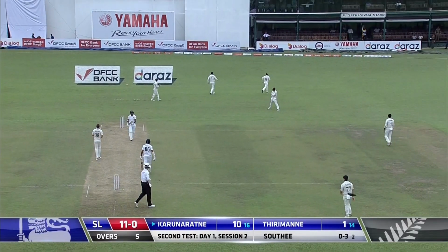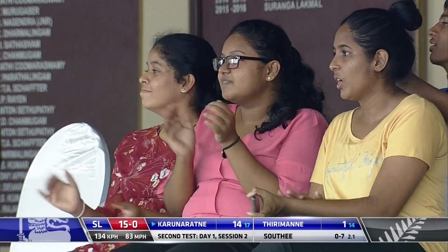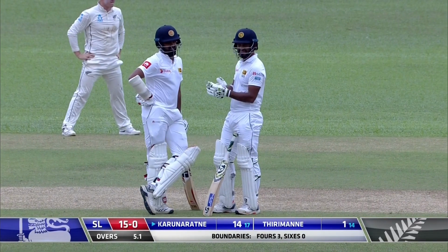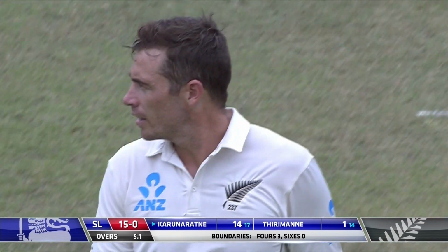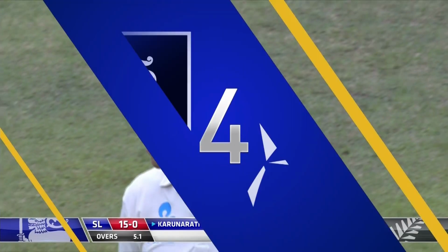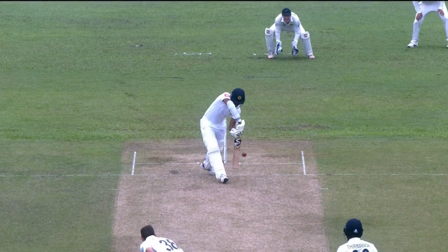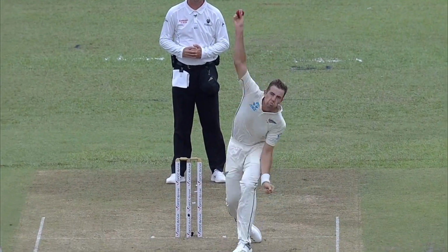More runs here for Karunaratne. Southee just going across the left-hander, finding the outside edge, but very safe. Should he have one more man in that ring, slip cordon? Williamson will really have to decide very quickly, because New Zealand's best chance is right now to get a wicket or two. That's the second 4 that has leaked through that slip cordon.